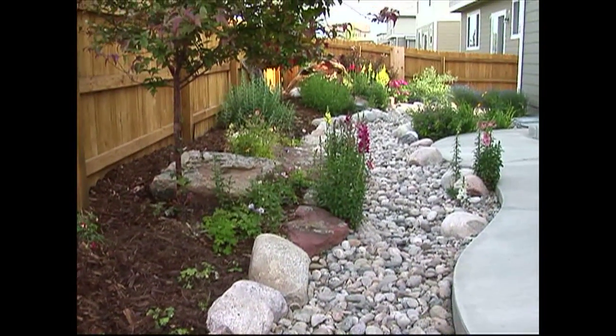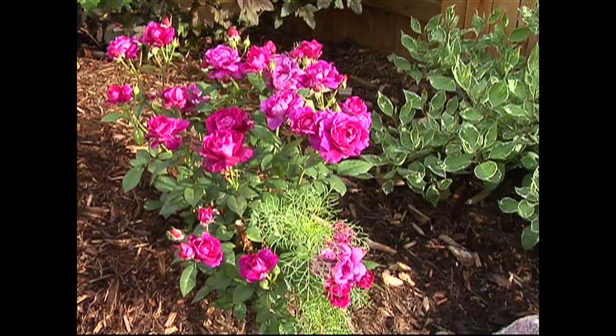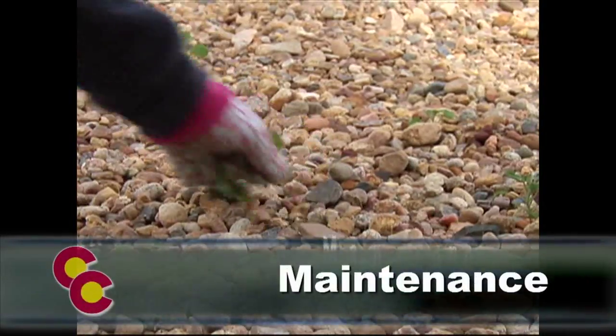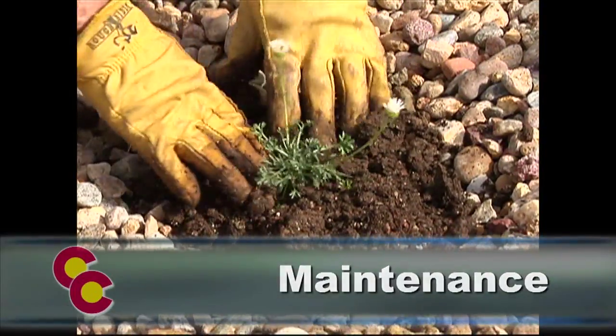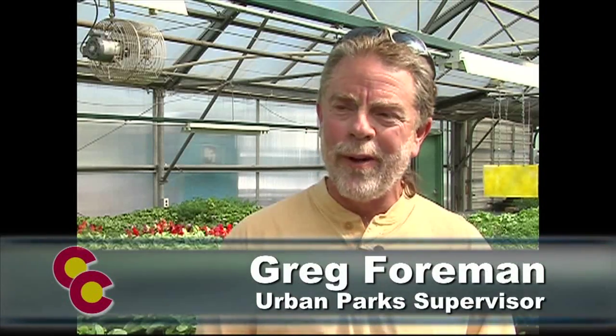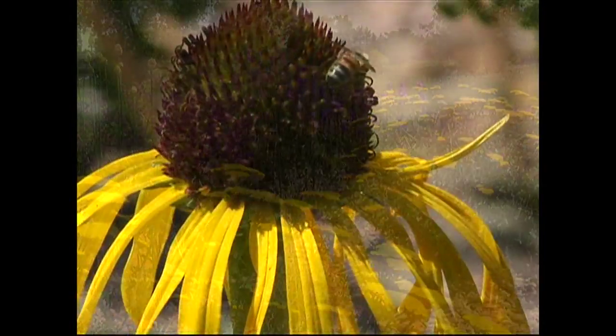Although your xeric garden will not need as much attention as a typical annual garden, it will need maintenance. So plan to pull weeds, prune, and fertilize your plants to get them off to a good start. In terms of maintenance with a xeric garden, the fact that the plants natively grow in such harsh environments, they don't like a lot of coddling. As a matter of fact, a lot of coddling usually will end up killing the plants.